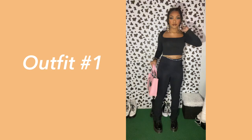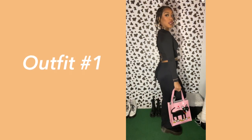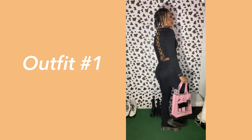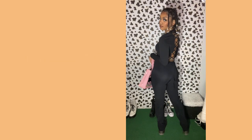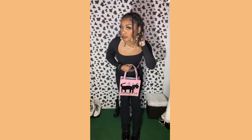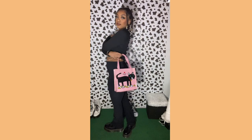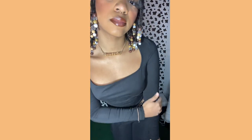Okay, you guys, so I am going to be telling you where I got mainly everything that I'm wearing in these outfits. Most of the outfits have the same couple of items, like it might have the same pair of pants, same pair of shoes, whatever. The top is from Shein and the pants are thrifted. The cute little kitty bag is actually from Marshalls, I believe. Isn't it so cute? And then I have on my Doc Martens.